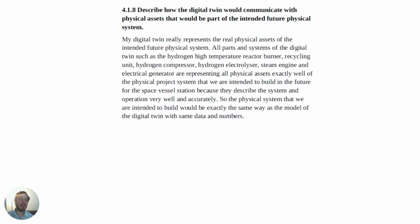Describe or communicate with physical assets for the Internet physical system. My digital twin really represents the real physical asset of the Internet physical system. All parts of the digital twin, such as the hydrogen burner, high temperature thermal recycling unit, hydrogen compressor, hydrogen electrolyzer, steam engine, and electrical generator, represent all the physical assets exactly as in the physical project system that we intend to build in the future for the space vessel station, because they describe the same design and operation very well and accurately. So the physical system that we intend to build will be exactly the same as the model of the digital twin, which will send data and numbers.